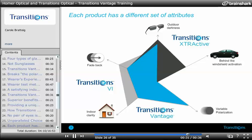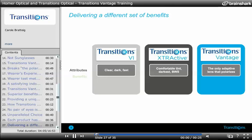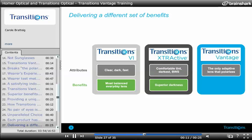These different attributes mean different patient benefits. Because they offer clarity, darkness, and speed, Transitions 6 lenses are the most balanced everyday lens. Transitions Extra Active lenses provide superior outdoor darkness. And as the only adaptive lens that also polarizes, Transitions Vantage lenses provide crisper, sharper vision outdoors.